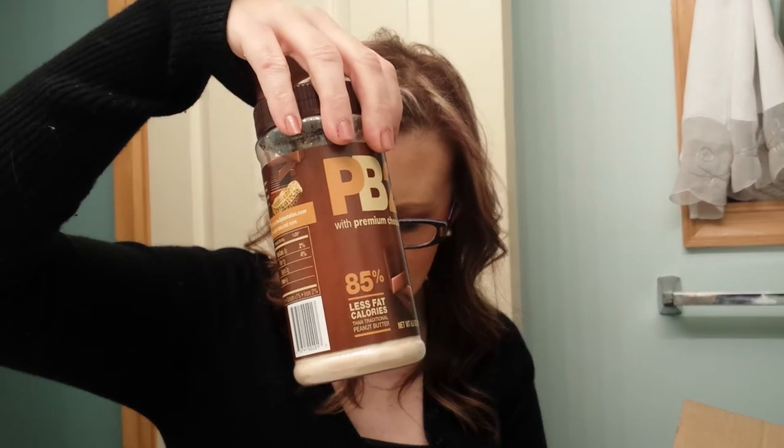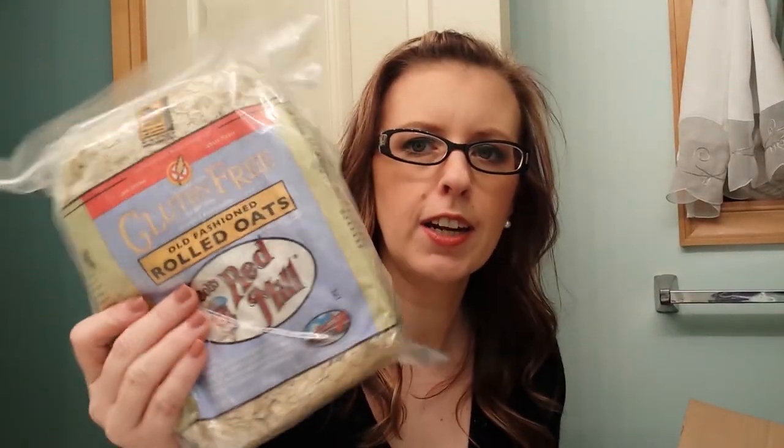Oh, crap. This peanut butter was $4.31, and I just saw it at Walmart over the weekend, and it was $9.99, so bargain there. The Wherever bars were $4.49, which is cheaper than some of the bars that I buy at Walmart, and the oats were $4.14, and these were also $10 at the last grocery store I went to, so love Vitacost.